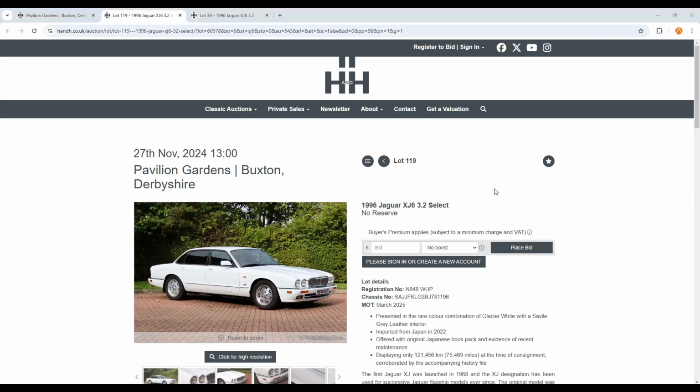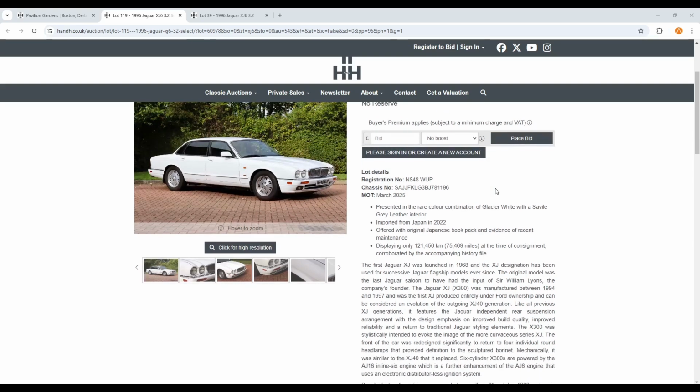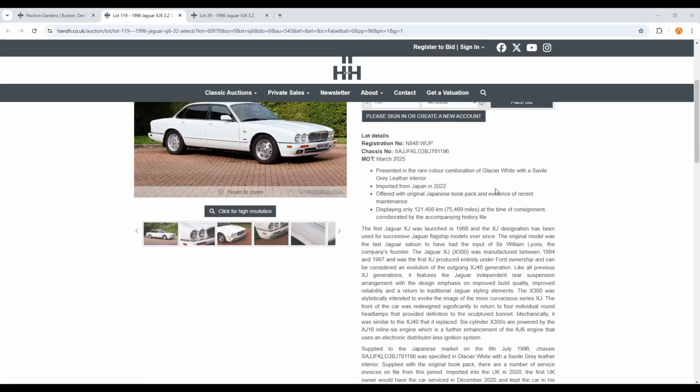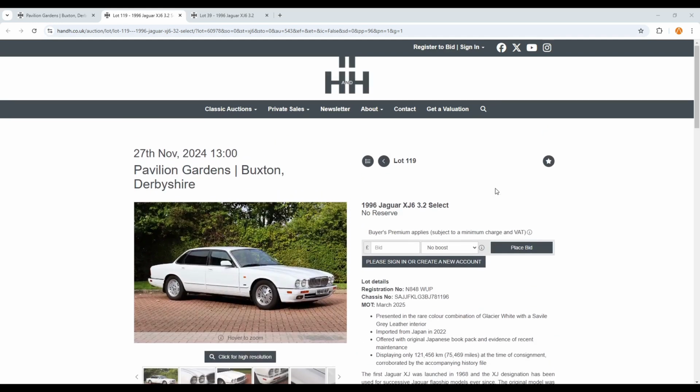So let's look at this 1996 Jaguar XJ6 3.2 Select. Now this is actually an import, or a re-import if you like, so it would have been exported to Japan for new sale, and it's now come back, and it's got all the documentation necessary from Japan. So yeah, it looks a little bit, I mean, white with the slightly tinted windows, a certain look to it.